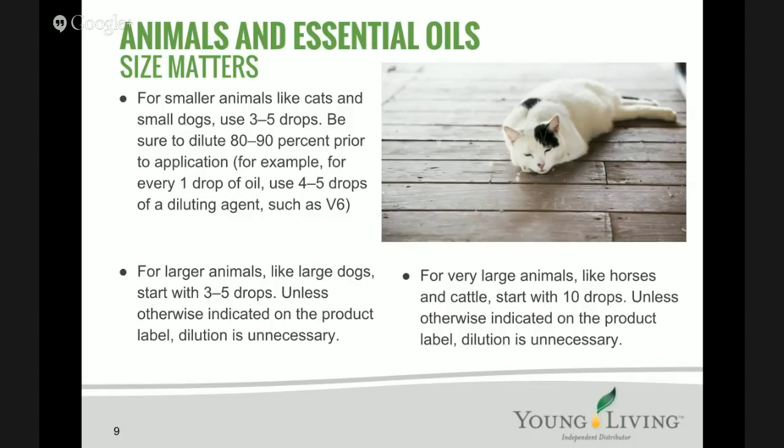If you're going to use essential oils topically, you must dilute, as if they get too much, their liver can't actually process the essential oil, and it can cause toxic reactions in the future. It's not something you'll notice straight away, but it's something that builds up in their system because they can't metabolize and break it down. So it really needs to be diluted to a manageable level that their little bodies and their liver can process the oil. There's absolutely no harm if you adhere to the rules of dilution, but if you don't, there can be consequences. For larger animals like large dogs, start with 3 to 5 drops unless otherwise indicated on the label, and dilution is not necessary.